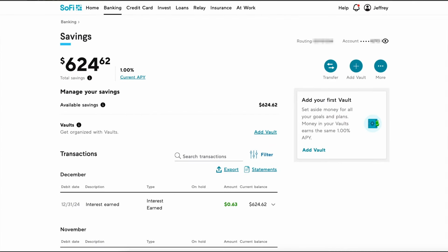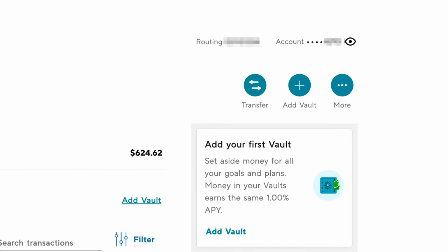Also, I will admit that their layout is a little bit confusing when you first see it. It's just basically a white page and a bunch of text all over the place, but it is pretty simple once you just go line by line all the way down and you kind of absorb what it all has to offer you. For example, I like the transfer button to move funds in and out right there. That's easy. Also, adding your vaults to divide up your funds by goals is right there. And then everything else is hidden under the More tab, which is also kind of a nice way to keep it all clean.